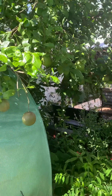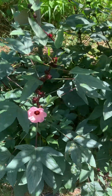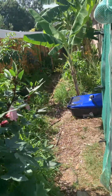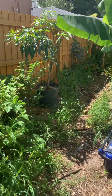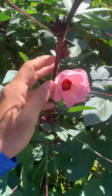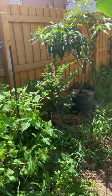More hibiscus. I got about 5 hibiscus plants. So I'm gonna have a good supply of, no, actually I have 6 plants. Here's another one. I'm gonna have a good supply of hibiscus this year. I'll dry them up, dehydrate them, and I'll have a good supply for tea. Some people actually make a jelly out of these too, hibiscus jelly. Maybe I might look into that, see if I can make it.